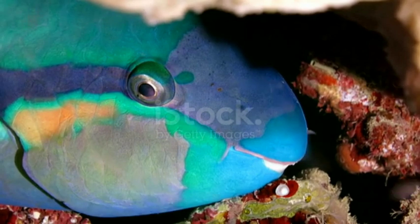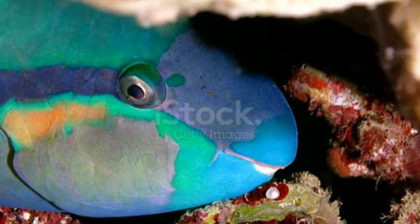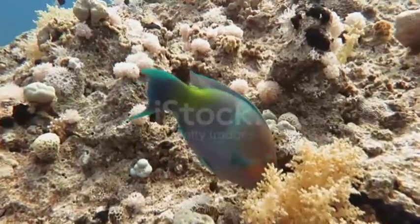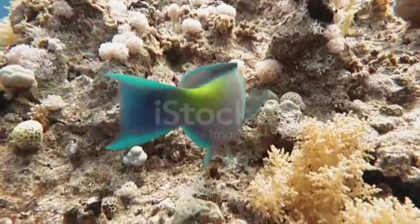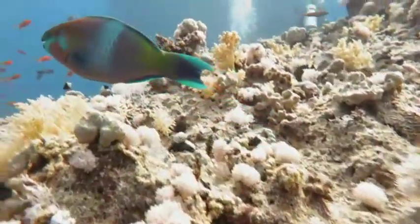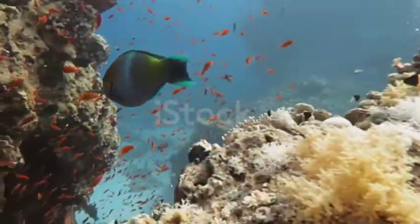The parrotfish performs another vital task. As it grazes intensively on dead, algae-coated coral and vegetable material, it also keeps the coral clean. The peculiar diet of parrotfish thus maintains the reef in good condition.